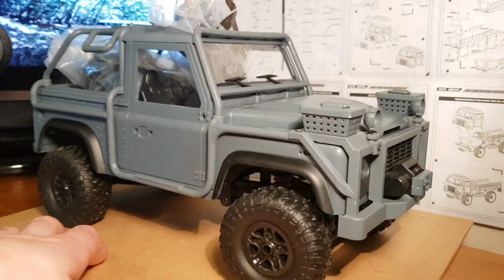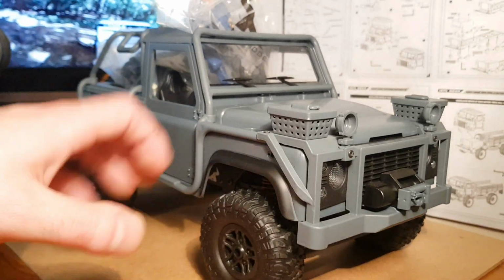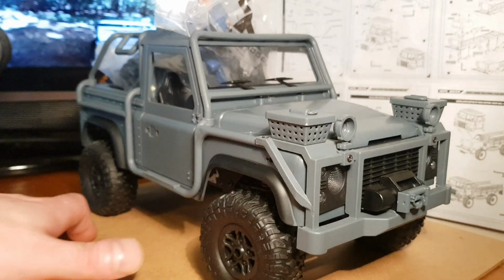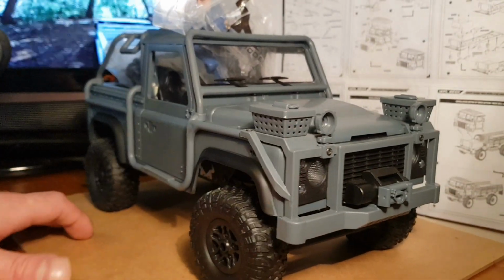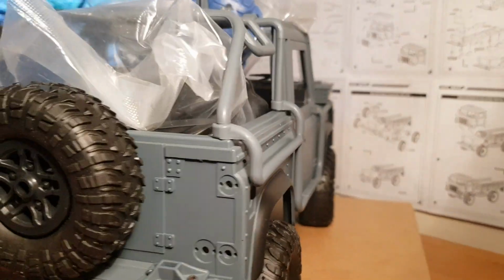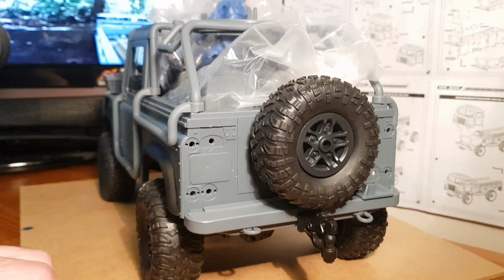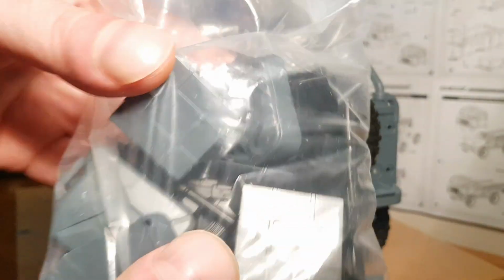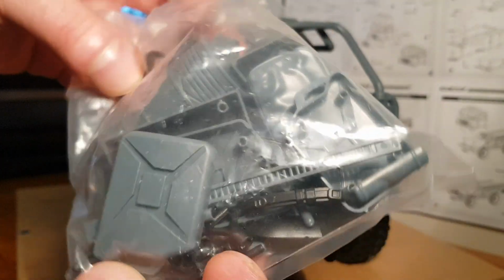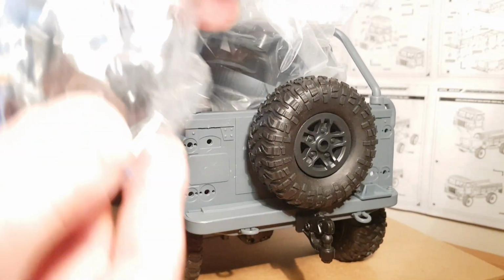My first impressions of the truck itself: it is a very nice looking rig indeed, straight out of the box. I haven't put any of the trimmings on yet, but we got a military theme going on. A reinforced bumper with a winch, roll cage. We even got a rear bumper and a functioning tow hitch. Not to mention a bag full of goodies, scale accessories in there, and we even get a little scale guy as well to go in, which I find awesome.